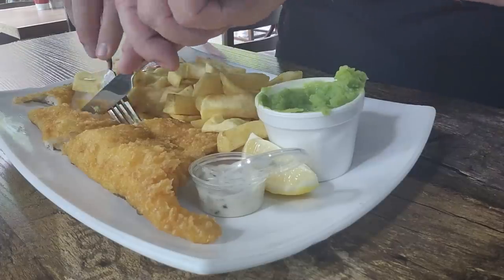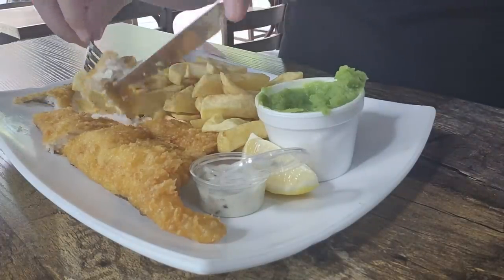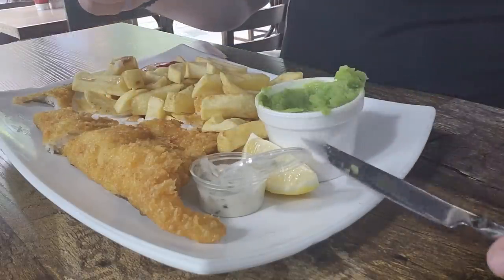Mushy peas are really good. See, it's all freshly made, so let's tuck in. We'll have a bit of tartar sauce this time. Gonna keep pointing the camera at the food.